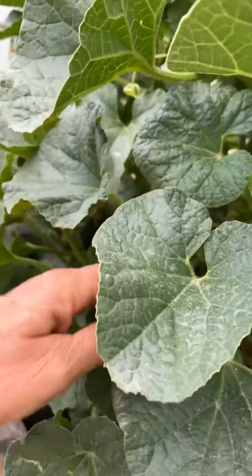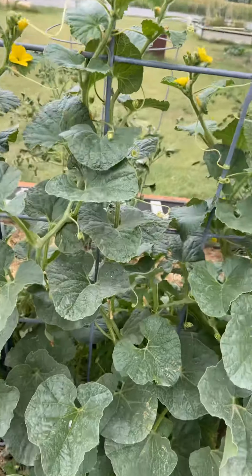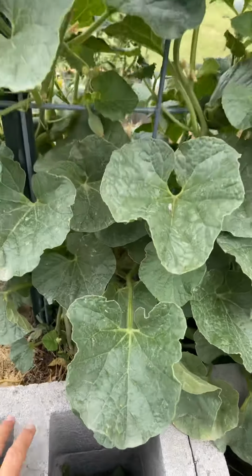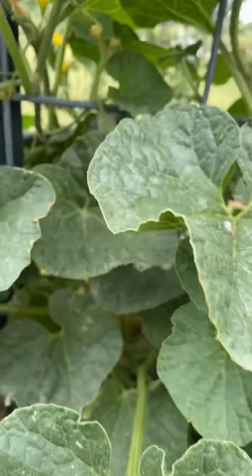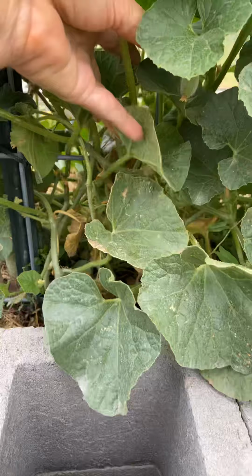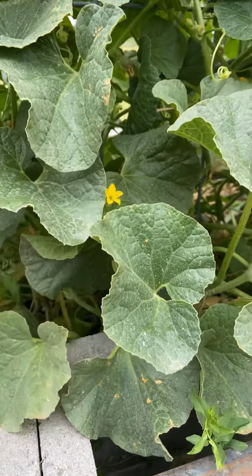Maybe they didn't get pollinated. If you find that your fruit dries up, the flower on it dries up without producing a fruit or producing a minimal fruit, an ugly fruit, it's probably because it didn't get pollinated. Which surprises me, because we've had so much pollination, or pollinators, here.